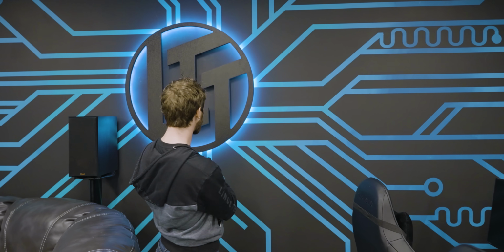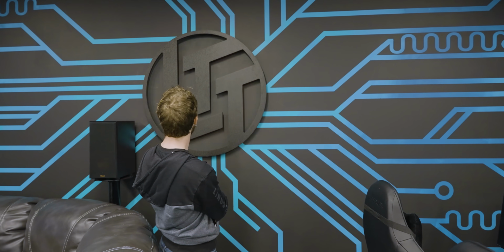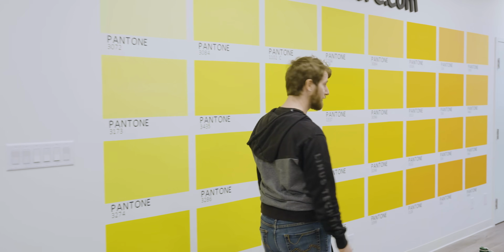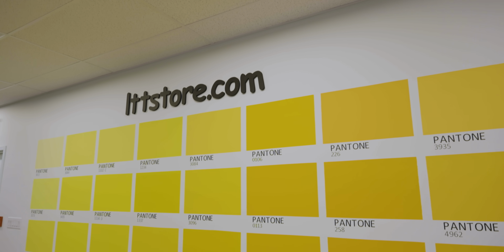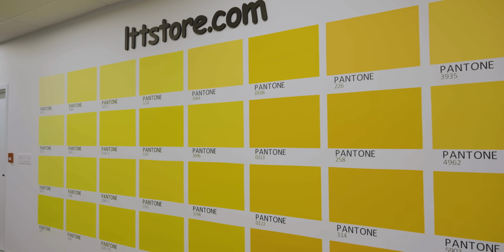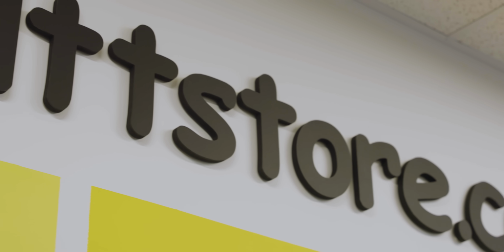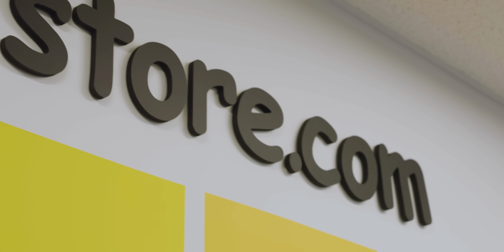So we have this sick circuit board style pattern to go along with our illuminated logo. On the subject of painstakingly difficult projects, this one wall is responsible for how many hours of work, Vaughn? And then we ruined the whole thing with a Comic Sans LTTstore.com at the top.